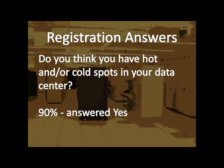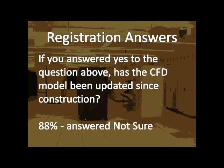I ran through the registrant questions and answers, and I pulled out some stuff that I thought you'd be interested to know. Out of I think we had 40 or 50 people register, we asked the question, do you think you have hot or cold spots in your data center? 90% of them said yes. If you answered yes to the question above, has the CFD model been updated?